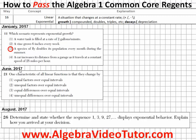All right, June 2017, they're asking here about linear functions. Remember, constant rate of change. So we want not equal factors, but equal differences. Remember, one changed by 7 and then 7 and then 7. So that's an equal difference over equal intervals. We're going to go with choice 3.